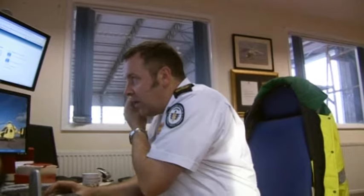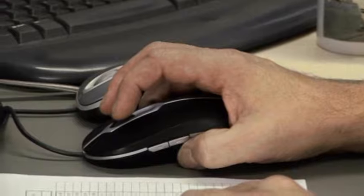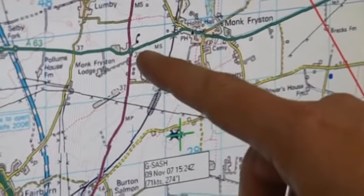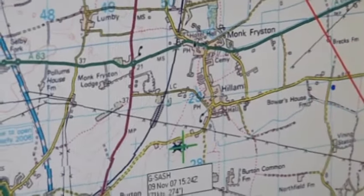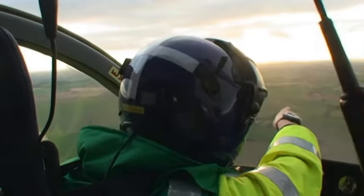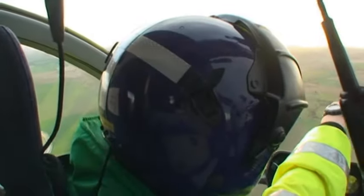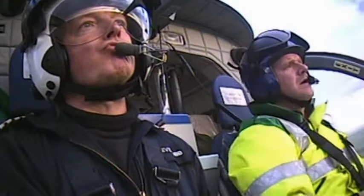Back at base, dispatcher Dave Gardner turns detective and calls back the 999 caller. They're about 5 miles out, location was wrong. The helicopter's there at the moment, now heading towards the A63, and I've given them a new grid reference roughly of that roundabout, so they should be able to see it from there. At last, Paul spots the accident scene. Yeah, I've got it, Steve, on the nose, over the wires, yeah, straight down there, mate, you can just see the flashing blue light.